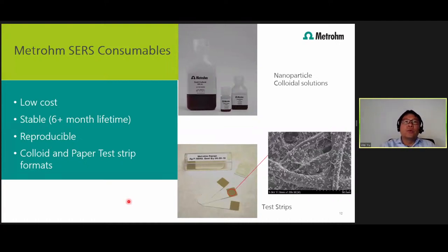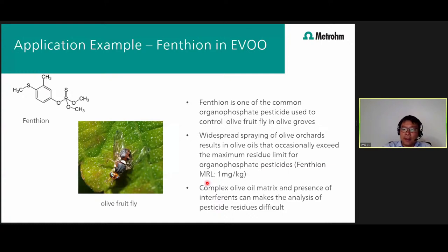And at Metrohm, we offer a variety of SERS materials that can perform this SERS test. We specialize in nanoparticle colloids, gold or silver, and we also have a test strip with printed nanomaterials that allows you to do the SERS testing.